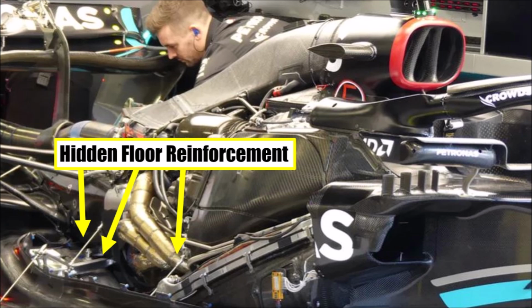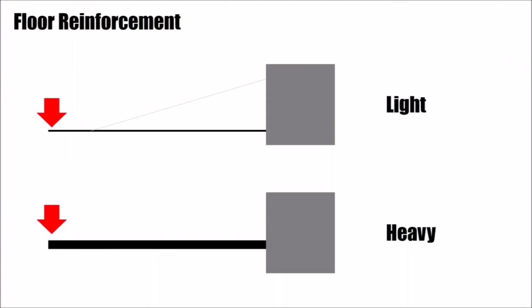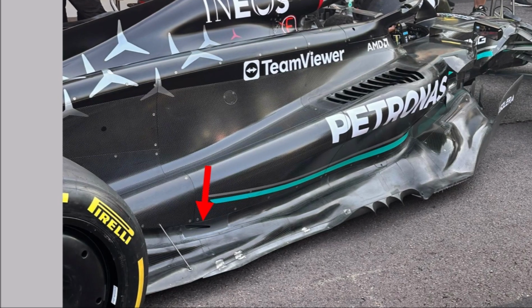So brackets and support cables are now covered by the side pod, so there are no aerodynamic penalties anymore. And to have a proper bracket at one location is lighter than stiffening up the whole flat floor. Also, we see an interesting slot in the coke area, which is most likely the tire temperature sensor.